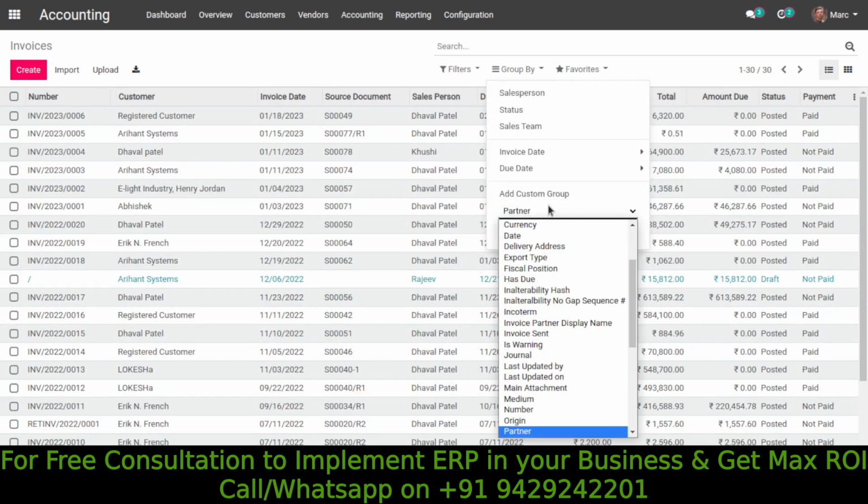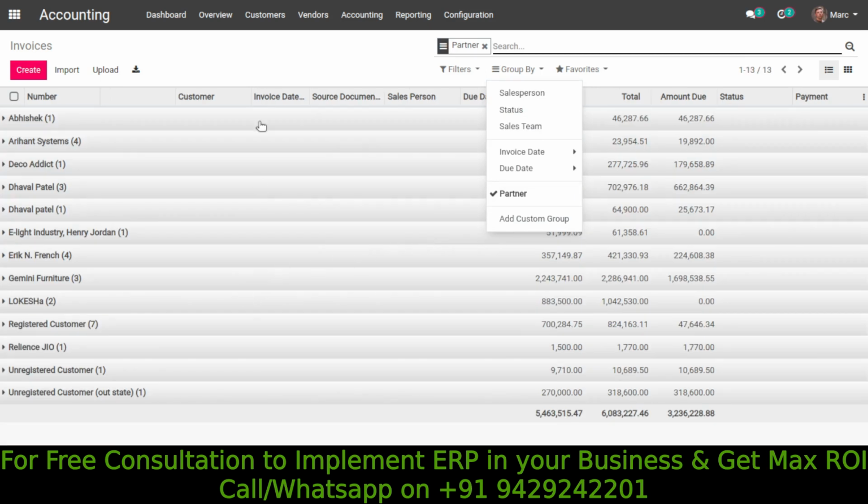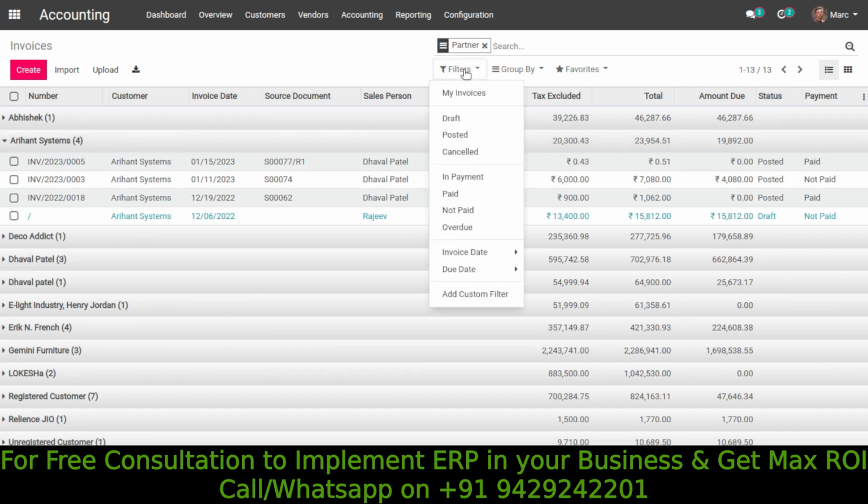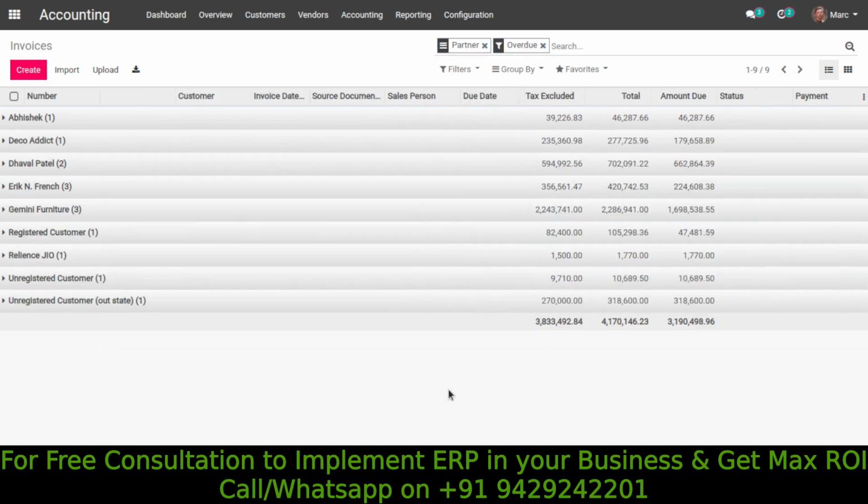Let's say I classify it based on the part. So here I can see, from Arian system, 4 invoices total pending, and this is the total due I have: 19,892. We also have multiple filters over here like paid, not paid, OD. If I simply filter the OD, it will show me only the OD invoices, not all.